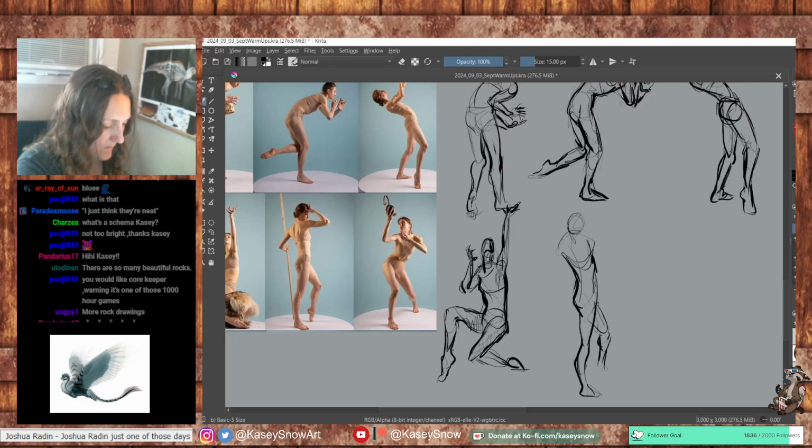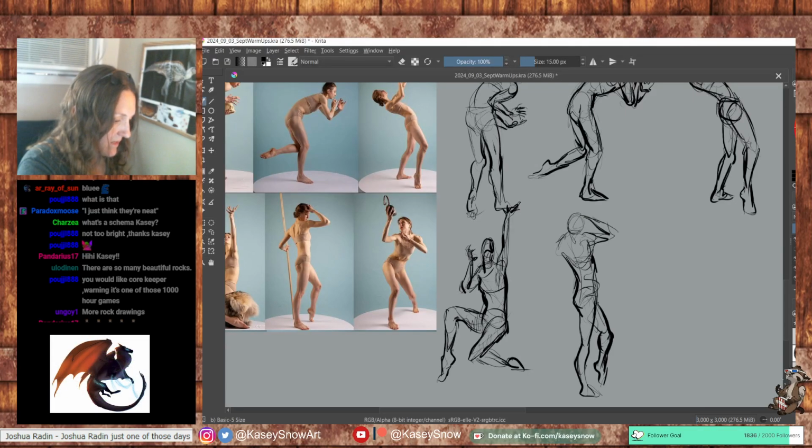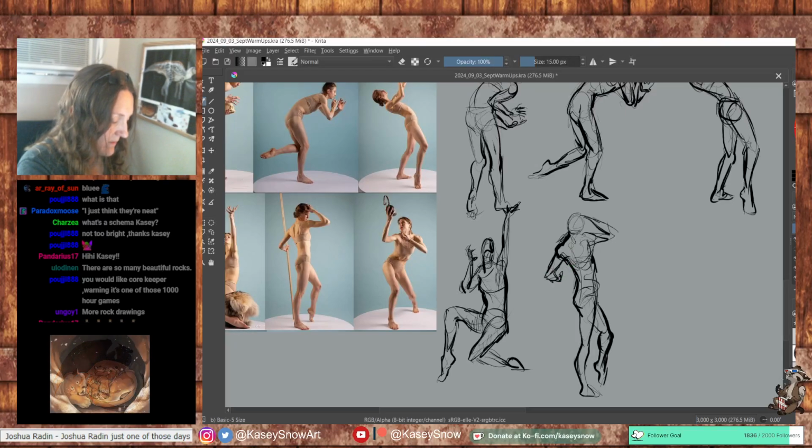Thinking about muscles as I do this, by the way, so like I'm trying to think about how the muscles all attach. And remember to try and look at your reference more than you're looking at your drawing, because that's going to make sure that you're actually drawing what you see rather than what you think you see. So just try and do that as much as you can. It's going to help you correct mistakes faster, see more, and think about form and position a lot.